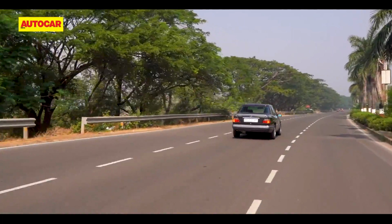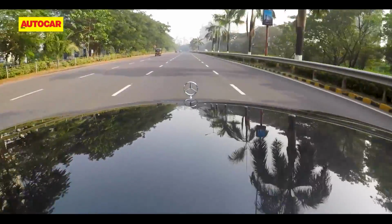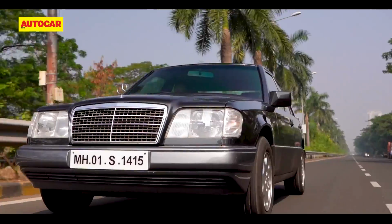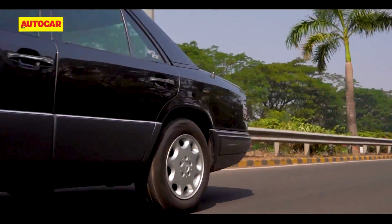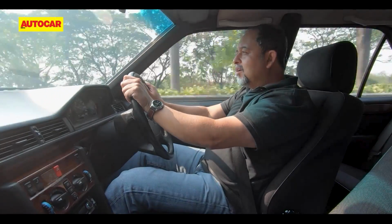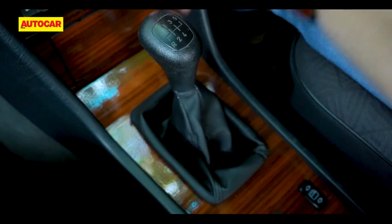And it's such a pleasure to look down on that star on the bonnet and see it bobbing along the road in a soft and supple manner. As ever, the W124 feels effortless and easy. The other very Mercedes thing is just how smooth and creamy and refined this engine feels.